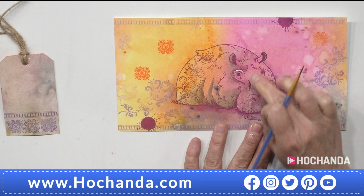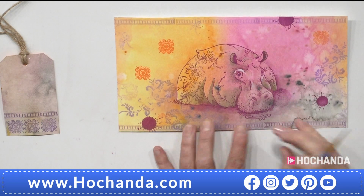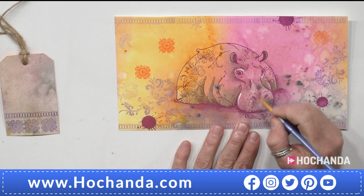You can put this on, and if you think you've put too much on, just smudge it with your finger, and it just adds a little bit of highlight to your painting.